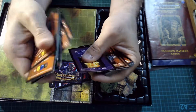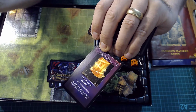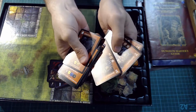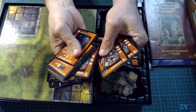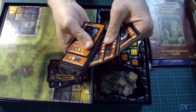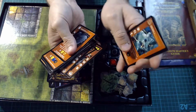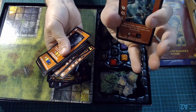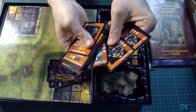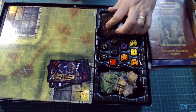Gnolls, that's just a trap card. Booby trap. I like booby traps, full of boobs. Bugbears. I love a bugbear. Troll. A white Ooze. Ooze. More goblins. Yes, cool. That's what these are. That's those set of cards.